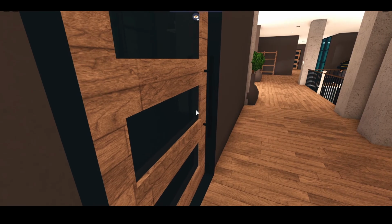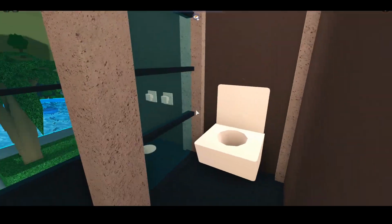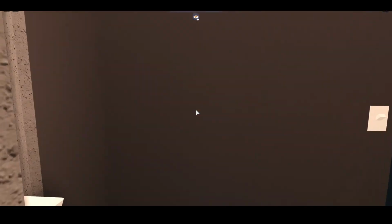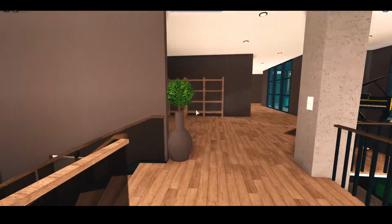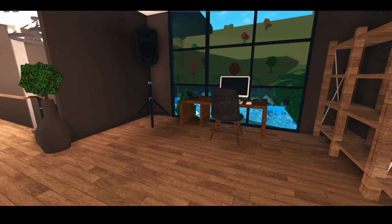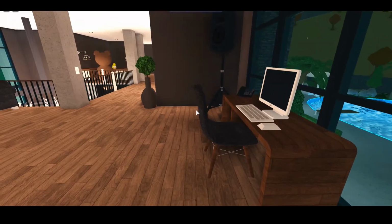And then here is just a simple bathroom, so toilet, shower, sink, well, basin thing, I guess. And then in here is the not very decorated study. Should probably put some plants in here.